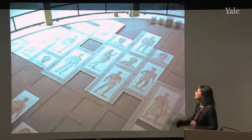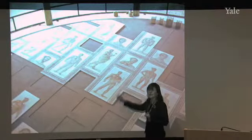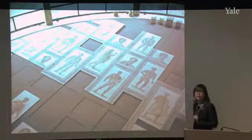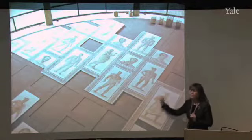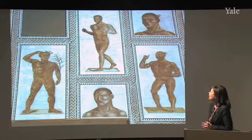Here's another view that I took that is in its current location, which is in the Vatican Museums in Rome. That's where one needs to go to see what survives of this wonderful mosaic with the athletes and gladiators of the day. And I show them to you here as well.